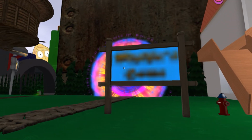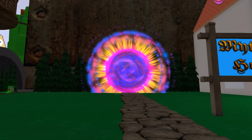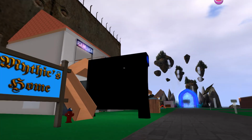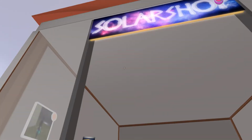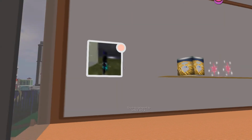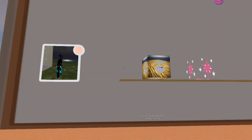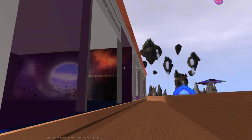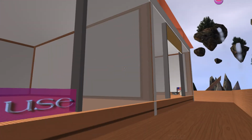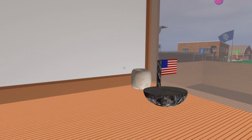Okay, looks like we have another portal here. Actually, there's a second floor to the vendors up here. I didn't realize that. So let's go ahead and take a look. Solar Shop. Not too many things in here, unfortunately. Your logo here. I guess somebody may have had a vendor in there, but it's not there anymore. There's a few things in here, but there's no shop name.